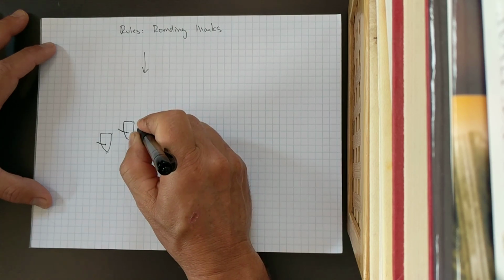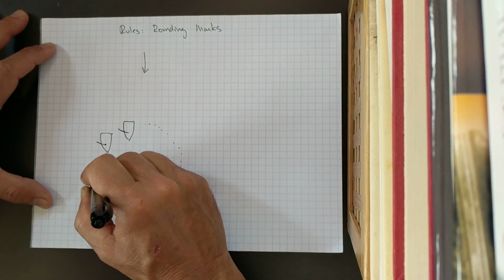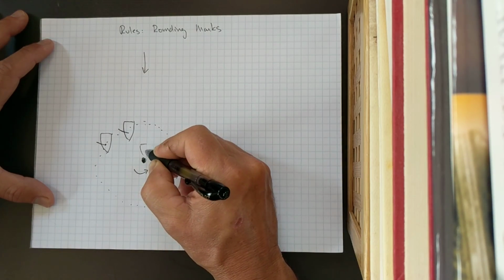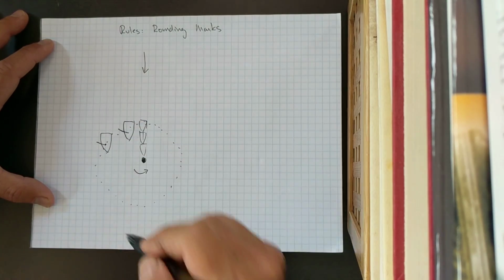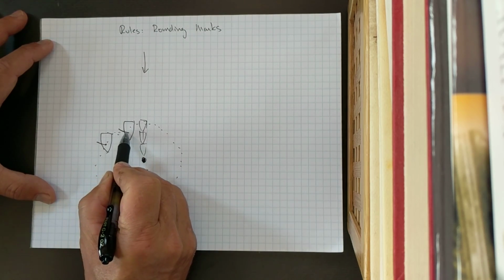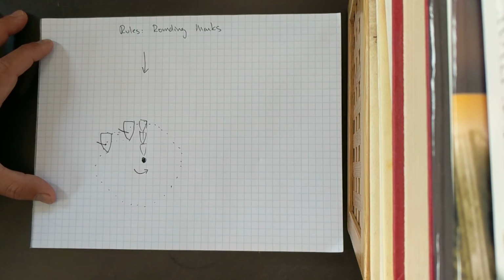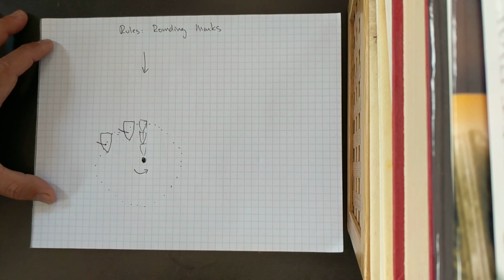But the rule is that when they reach a circle 3 boat lengths from the mark, so it's an imaginary circle around the mark, 3 boat lengths. We can just imagine little boats here. 3 of them make a 3 boat length circle. When you get to the 3 boat length circle, if these boats are overlapped, so if this boat's bow is past the stern of that boat, then this boat has to give this boat room to go around the mark.